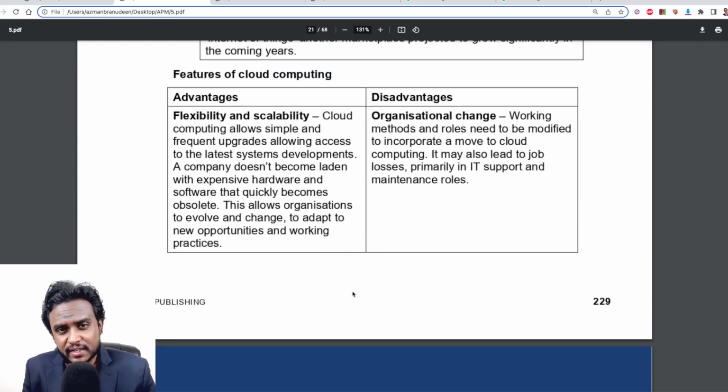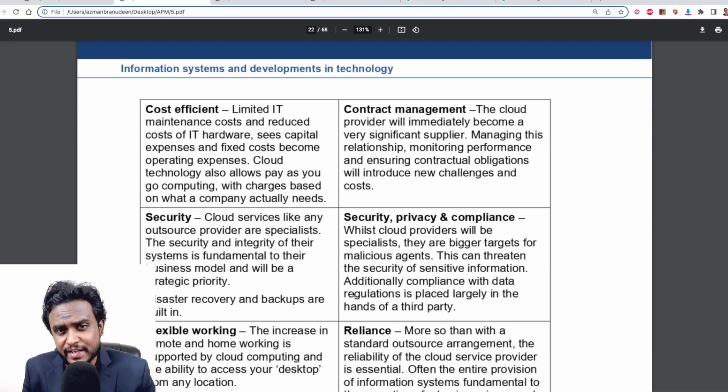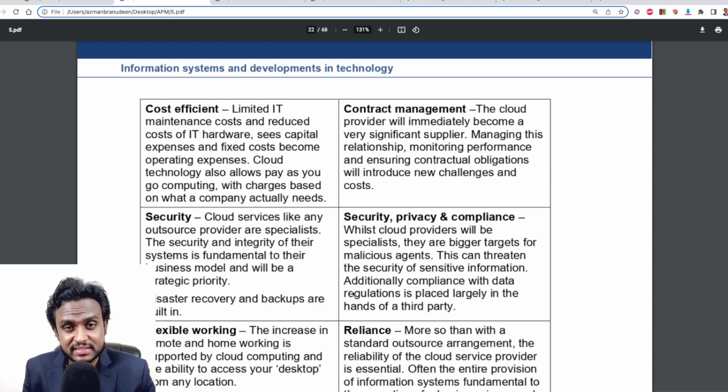Disadvantages, of course: it requires a lot of change, and if you had your private servers and you were shifting to a mega cloud by a third party, you might have to lay off people and things like that. You will be heavily dependent on the contractor, so they hold the data, they hold control over the data, and especially if something goes wrong, that can be a serious issue. It can be a disaster. Your entire business could go offline. So you're relying on them a lot.